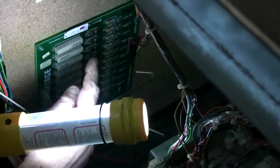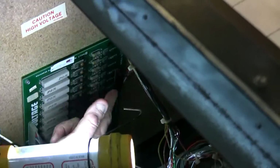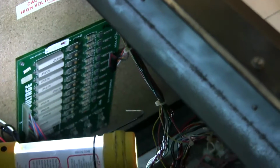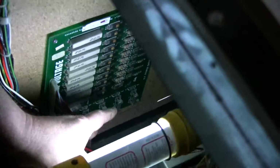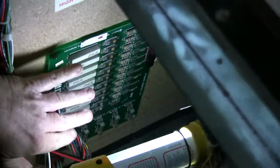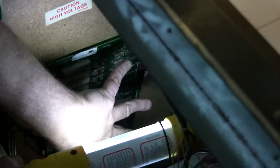This board runs the fluorescent lights. Obviously, there's one circuit for each of the pins. We've reflowed solder on all the connectors, and there's safety fuses at the bottom. This is high voltage though. That's 110 volts in there, so we want to keep away.